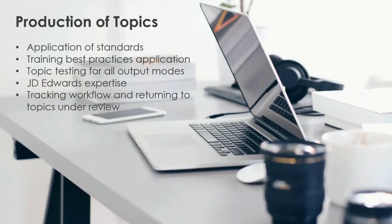The iLearn team followed behind Oshkosh and applied standards and best practices to the recordings. So just imagine that my computer desk looks as pretty as in that picture, but I was on that team that actually followed behind the subject matter experts with their recordings and went through them and tested them.